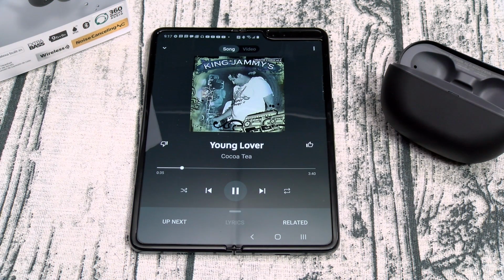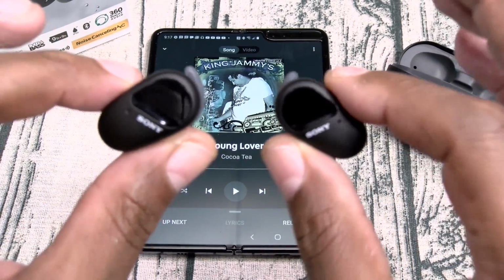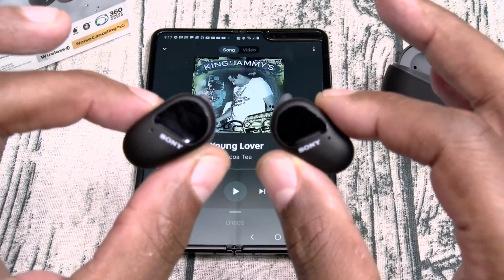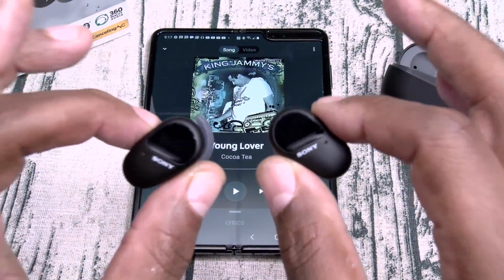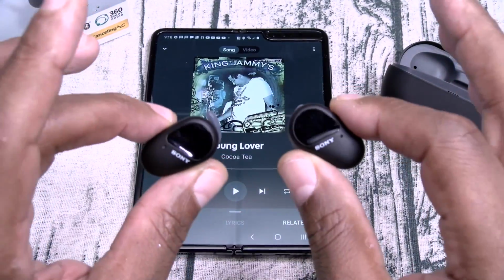Oh my God. Hold up. One tap for play and pause. Yo. Ladies and gentlemen, Sony has done it again. These sound incredible. If you heard the Sony M3s, you know what to expect.